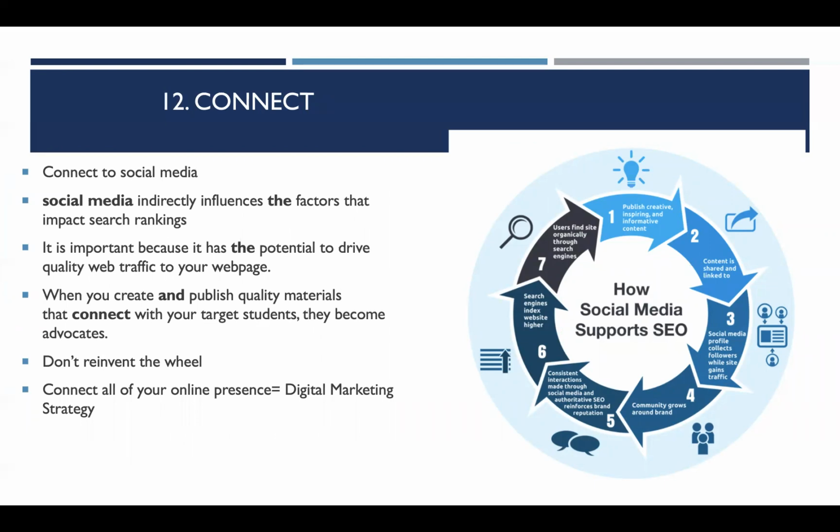The 12th best practice is to connect. Connect that website to your social media, to any paper marketing that you're putting out, or any other mediums that you're pushing out, and connect all of your marketing together. When you connect your social media to your website, to your newsletter, to your mass email marketing, to your text message marketing, whatever, you connect all of your online presence and create a digital marketing strategy, and a good one at that.